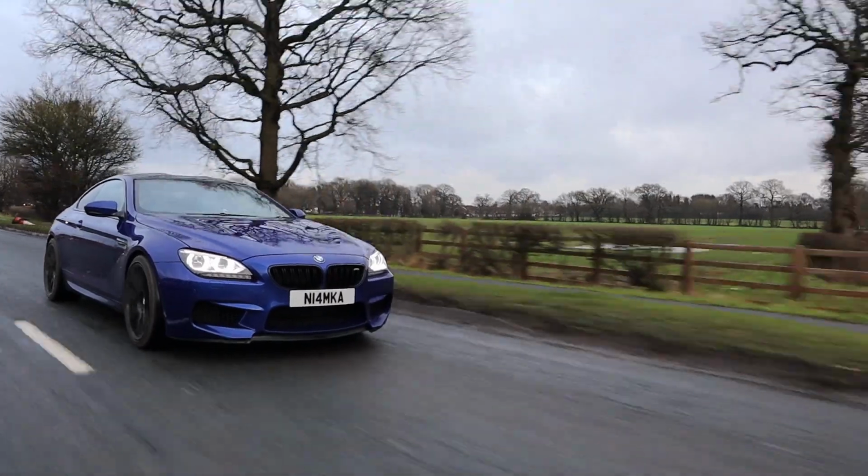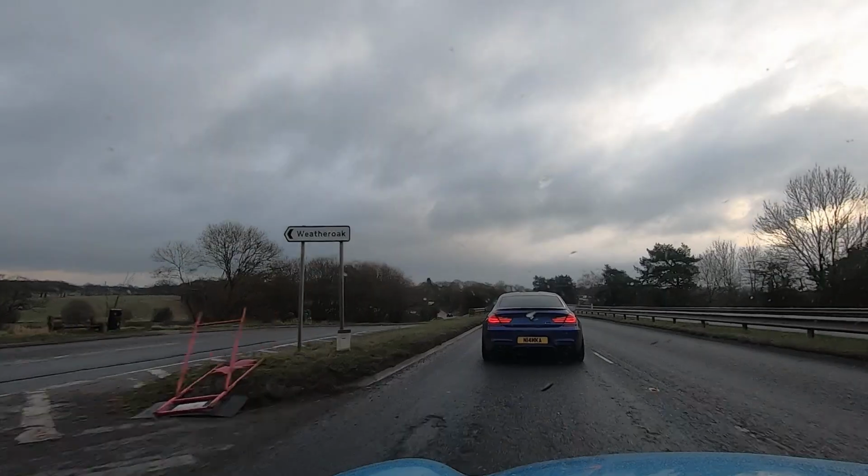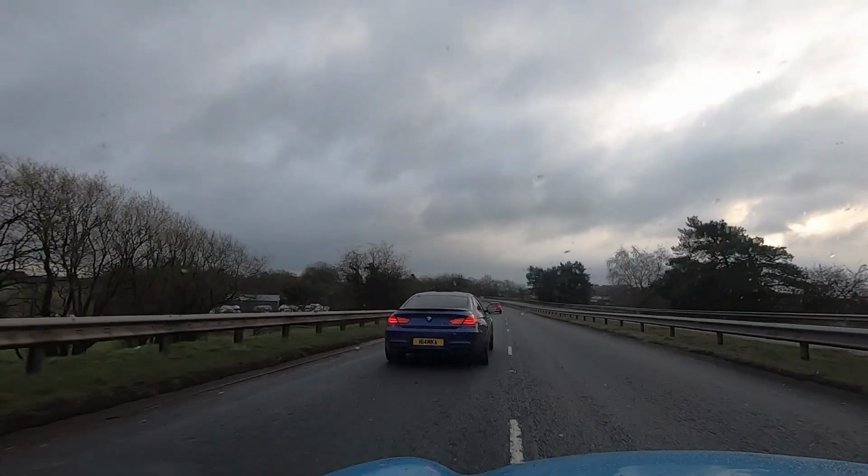A few weeks ago I did a POV driving vid on my M4, and I said I would have a rear wheel drive chassis pretty much any day of the week, and I clearly stand by that, because right now I'm in a V8 rear wheel drive, and that sensation of being pushed along is second to none.